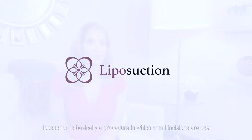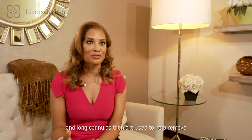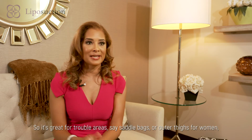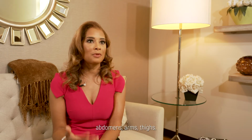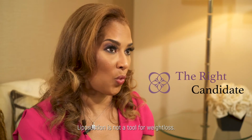Liposuction is basically a procedure in which small incisions are used and long cannulas are then used to help remove the redundant fat underneath the surface of the skin. So it's great for trouble areas, say saddlebags or outer thighs for women, and love handles for men. It can be used to contour abdomens, arms, thighs. Liposuction is not a tool for weight loss.